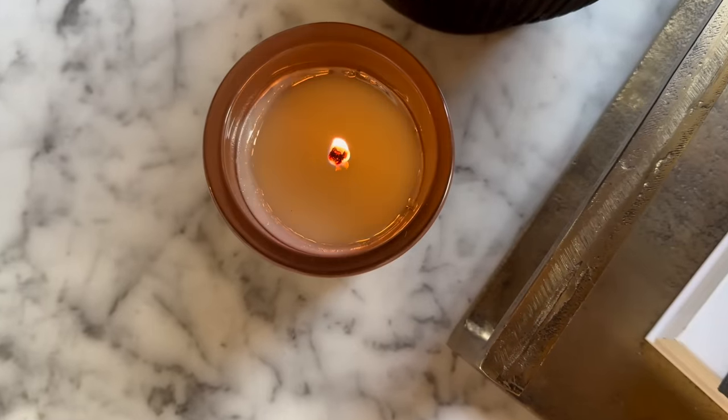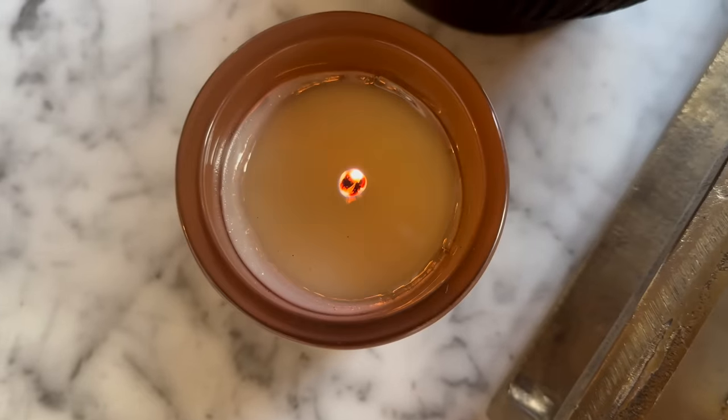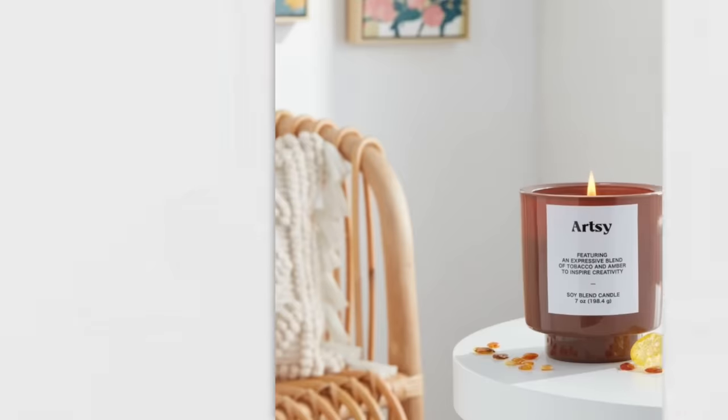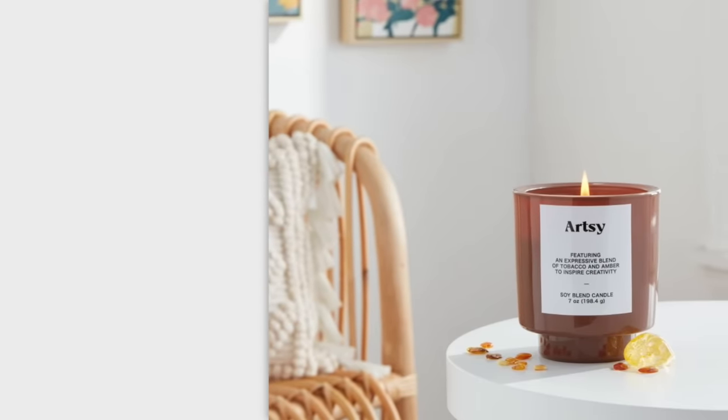So the real test is going to be when I light it, if it really gives off a strong scent, because I always find that brands will create a candle and it smells really good. Okay, when I say brand, I'm talking about IKEA. I'm coming for IKEA right now. They have this tobacco candle. It smells so good in store.